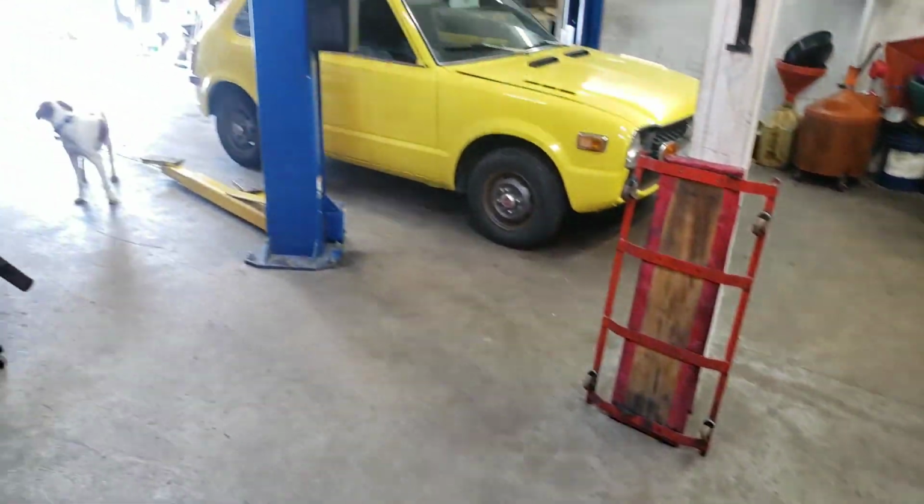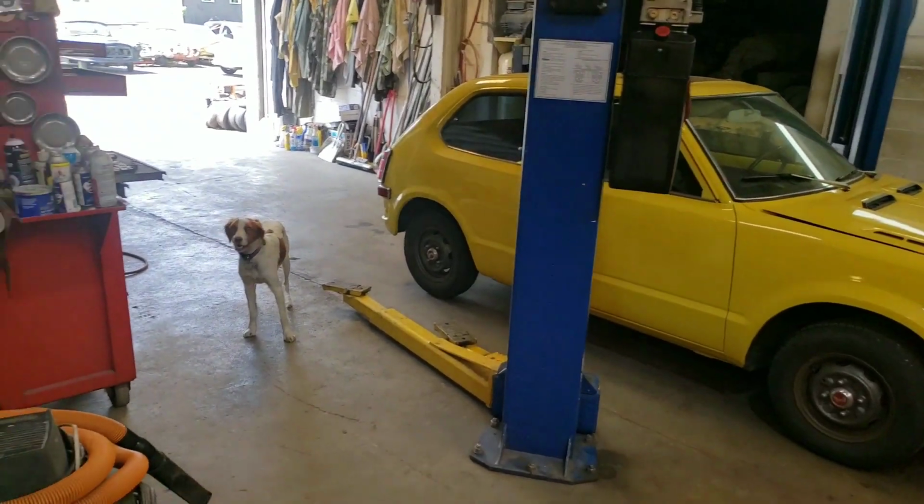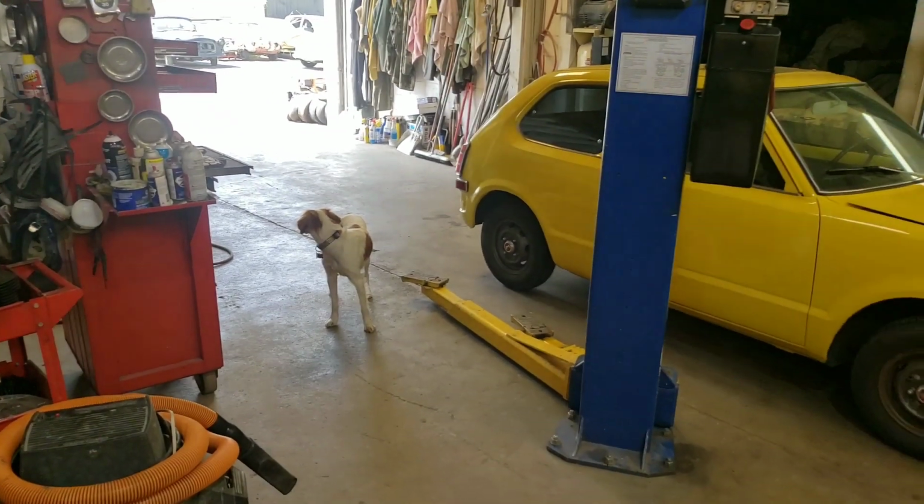All right, so we are in the shop today and we're trying to decide on which car to work on next. Stella, the shop dog there, is looking outside like there might be an adventure coming, and there may be.